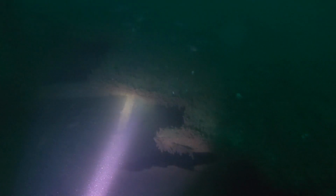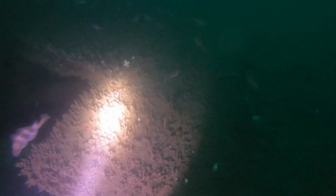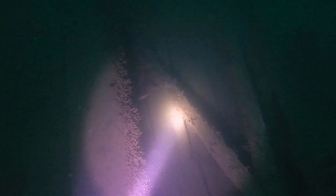And there's one bit in a minute where I think we're on the top deck, and there's some of the decking missing, and you can literally see right down into the bows. You must be able to drop down maybe another 10 or 15 meters, and I can absolutely see the temptation. I was quite looking forward to going and having a look in that, but I thought better of it in the end.